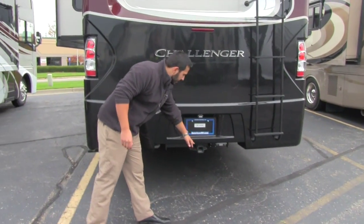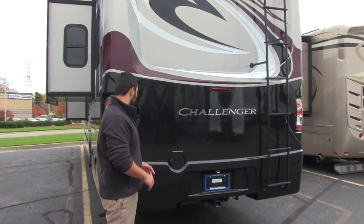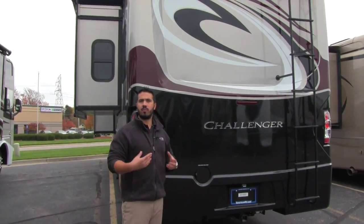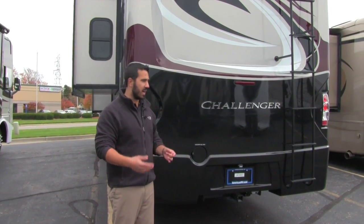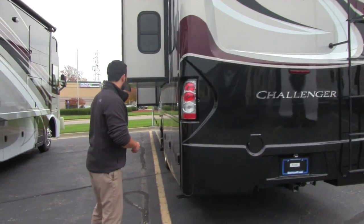Right here is going to be your hitch. It's going to be an 8,000-pound hitch on there, so you can definitely tow something behind you, whether it's a trailer, boat, or another car. And they're going to put your fuel in the back. I like the fact they do that. That way, if you're pulling up to a gas station, as I'm sure you're aware, it's already hard enough to find a spot. With having it on the back, you don't have to worry about if it's a left or right pump. You can pull up to either one and still be able to fuel up.